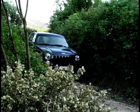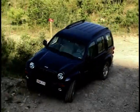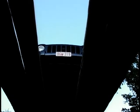Jeep became a 4x4 icon for over 17 years. It was the all-action American motoring hero. But just like Hollywood heroes, even motoring legends can't go on forever. Hence the arrival of this all-new Cherokee.